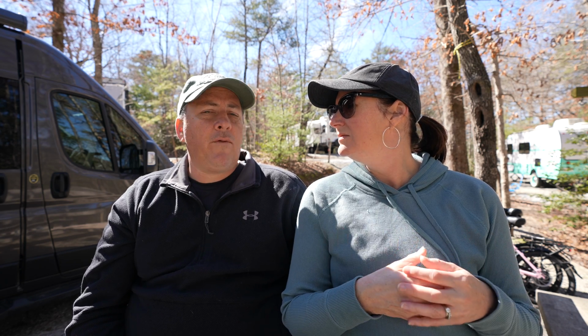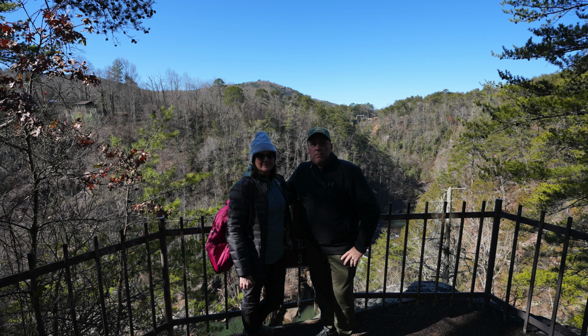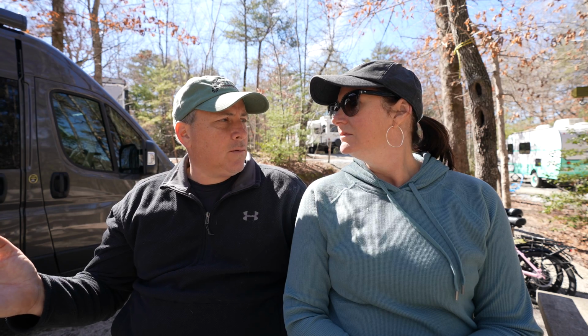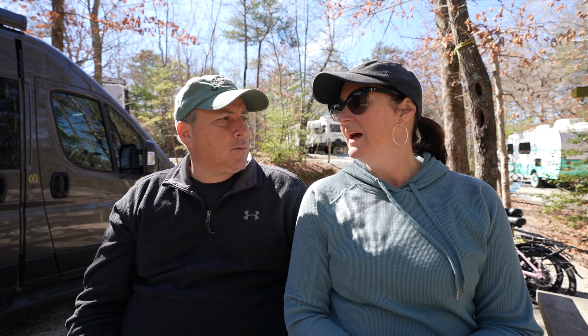But they have some really cool, what do they call them? Outlooks, viewpoints? Overlooks. Overlooks, thank you. Scenic overlooks as you're going down. They're numbered. I think they have a total of 10 all the way around the rims, and you can go to each one of those on the trail. It's very well marked.